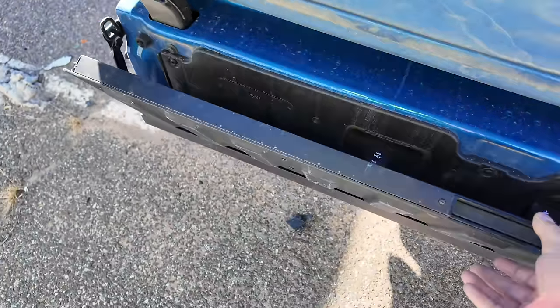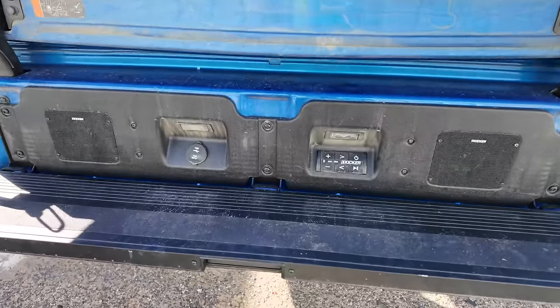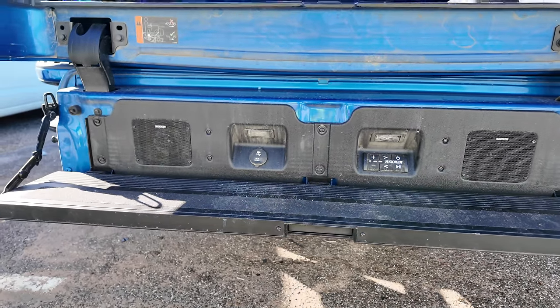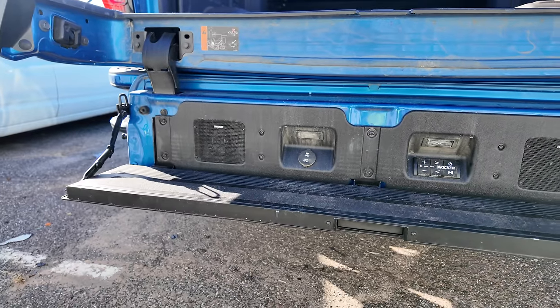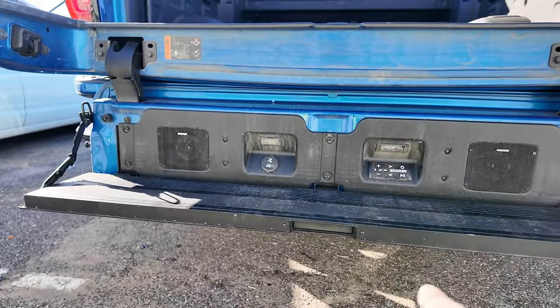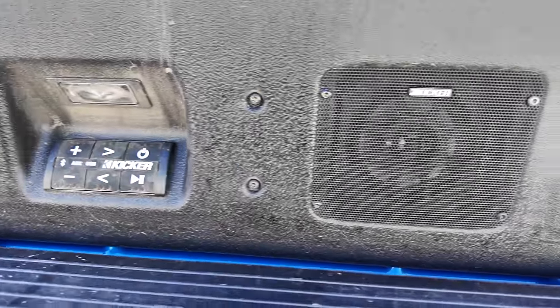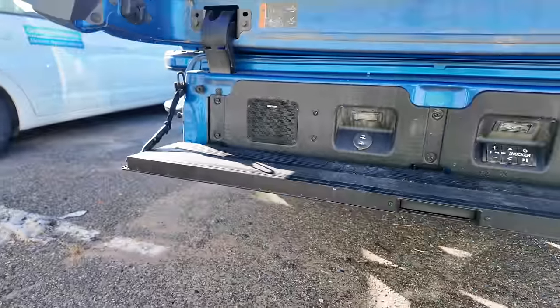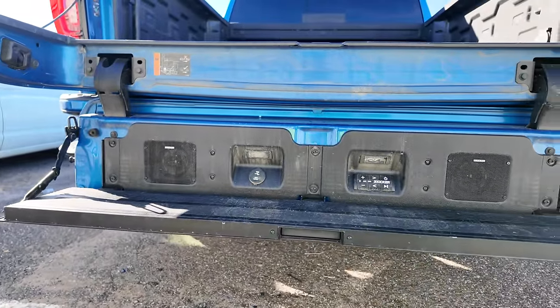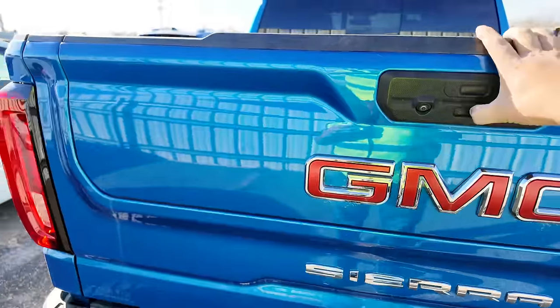Oh, I bet that's what it is. It's a step. Oh! Whoa! Okay. So it's not just a step. It's got kickers, little bitty kickers, but kickers nonetheless. You've got a power outlet right here, USB outlet as well. You've got an aux input, Bluetooth. You got a whole stereo system back here, guys. Take a look at those little kickers. How cool is that? Now, I'll be the first to admit it's a gimmick. It's definitely a gimmick, but it's a cool gimmick. I like this. Okay, so the multifunction tailgate does serve some kind of a purpose.